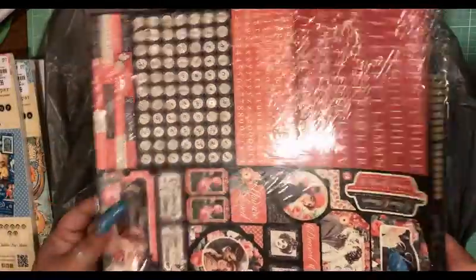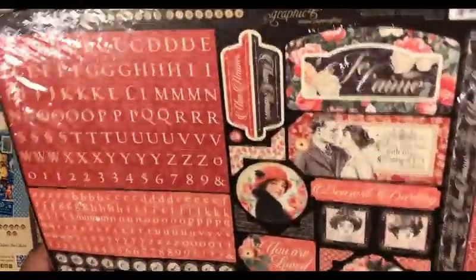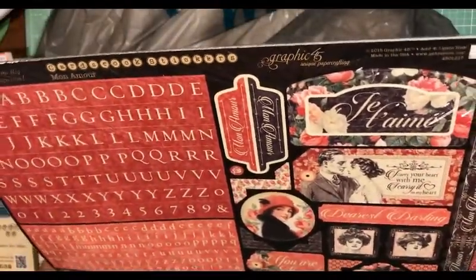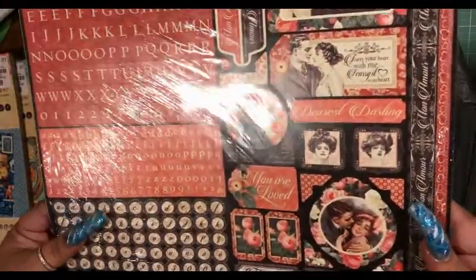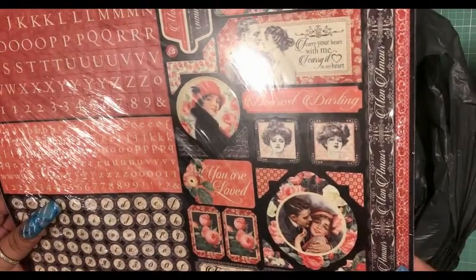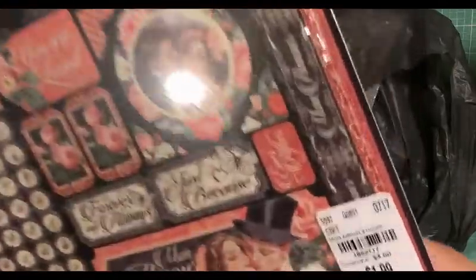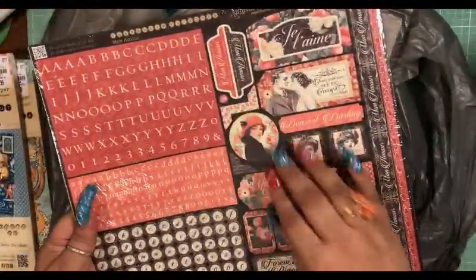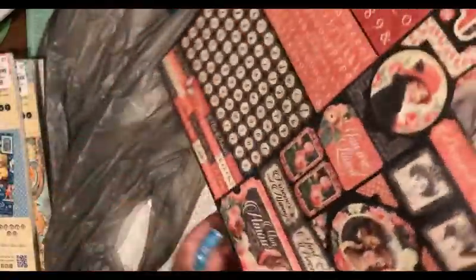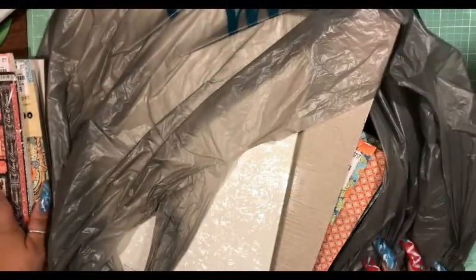Then, some stickers and alphabets. I love these. And this is Graphic 45. What is this called? There's no name on it. Mon Amour Sticker. It's in French. But it was $1.99 and you get several sheets of the stickers and the tabs. Aren't they beautiful? I love the colors. So there's the number for that one. One sheet is regularly $4.